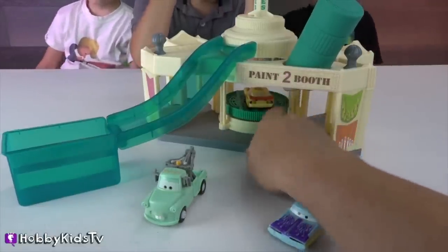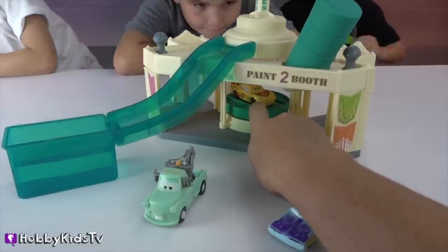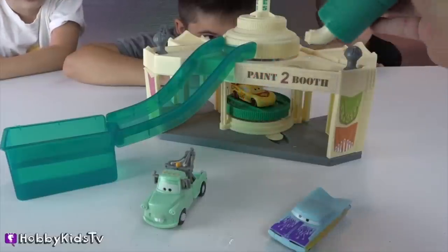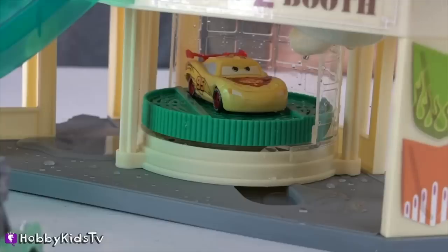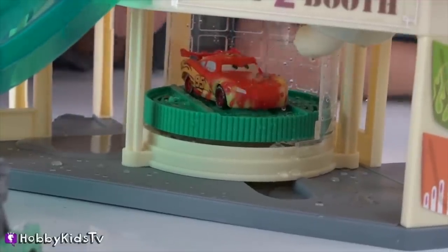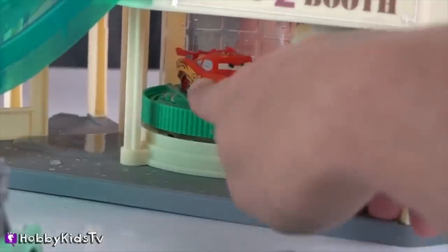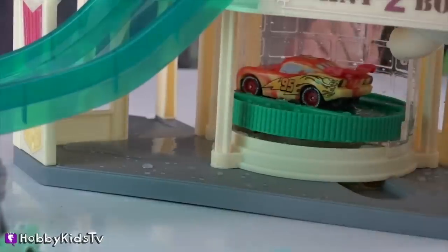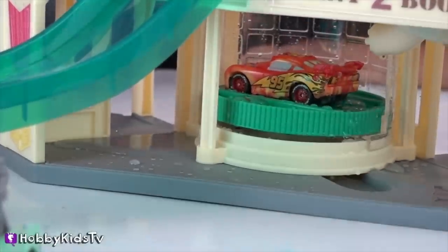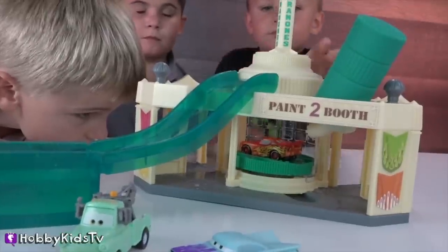So, there's Lightning. And we're going to see if we can change his colors. You guys ready? We're going to spray on this sprayer dealy bobber. It has water in it. Yeah. Let's see what it does. Lightning McQueen! Whoa! That is super cool. His bottom is still all yellow. Let's make it red! Red! That is cool. All right, now we're going to make him go up the chute.